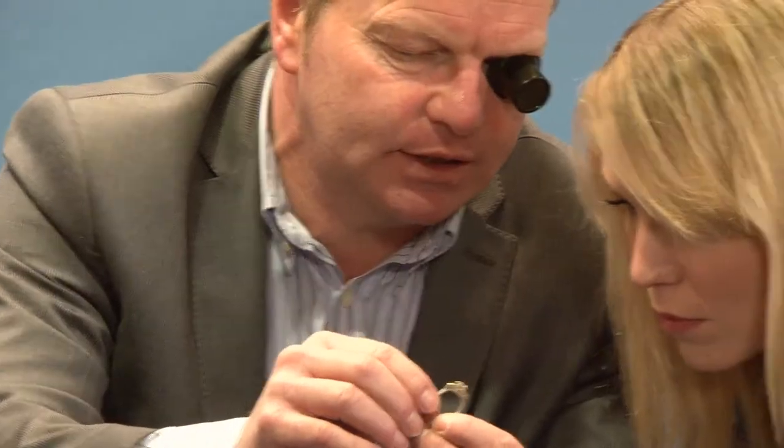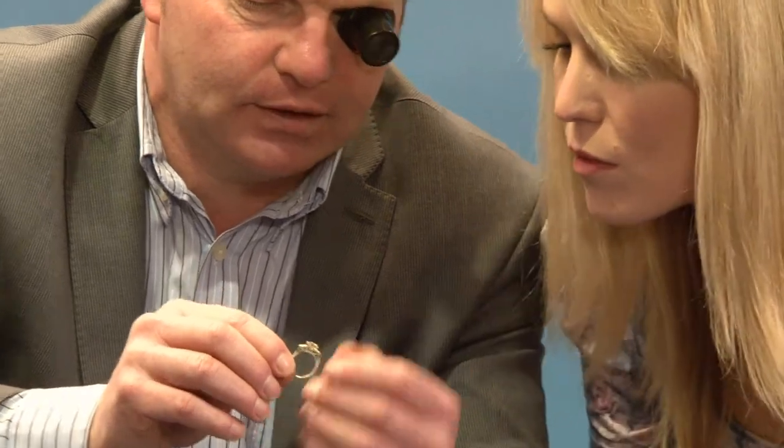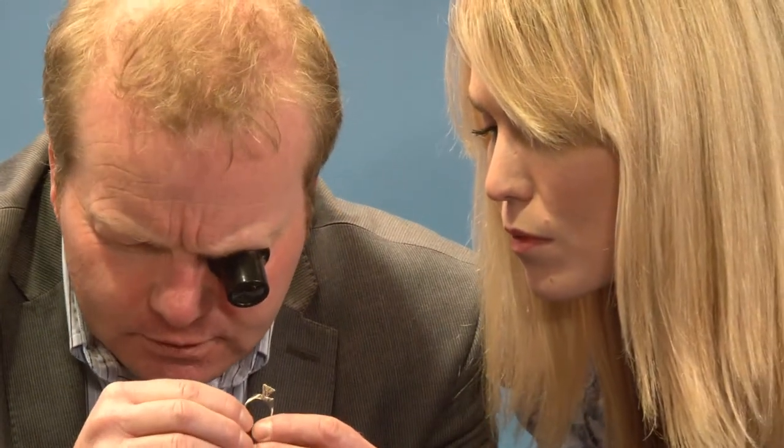And the mounts are in 18 carat. Is that right? If you look closely on the inside, you can see 18 CT, which means 18 carat. Is that the same as well? That could be platinum, or 18 carat as well. And this one, 18 carat, 18 CT. That's quite nice, isn't it?